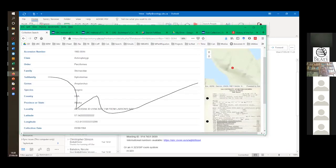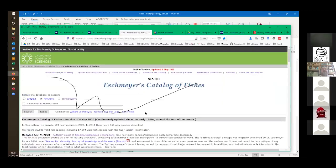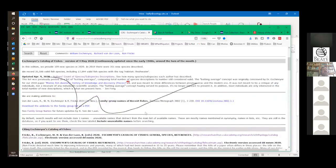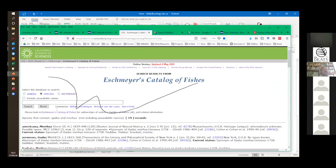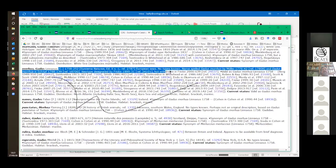So in fishes, we have access to two main databases that are extremely useful in the management of fish biodiversity and fish collections in particular. You have something that is called the Eschmeyer Catalog of Fishes. It's a catalog of all fish species on Earth. I can query a species, let's say the Atlantic cod, and you have the information of the first description of the species.